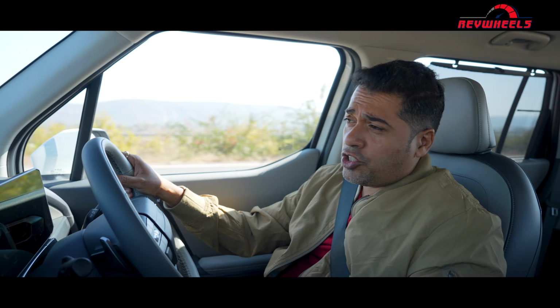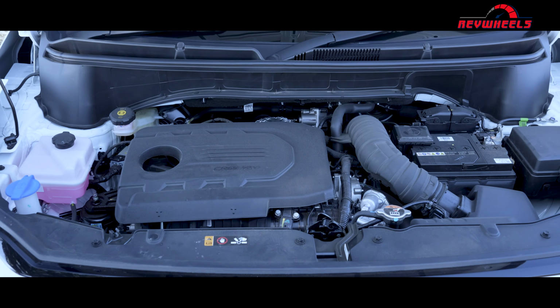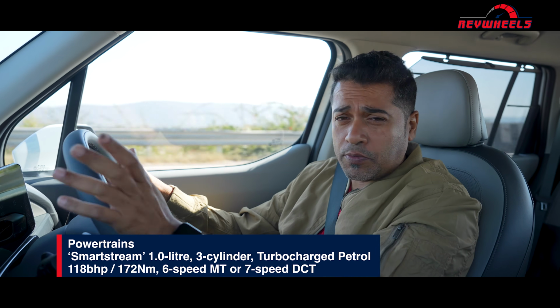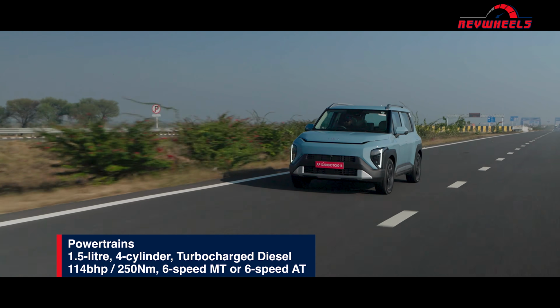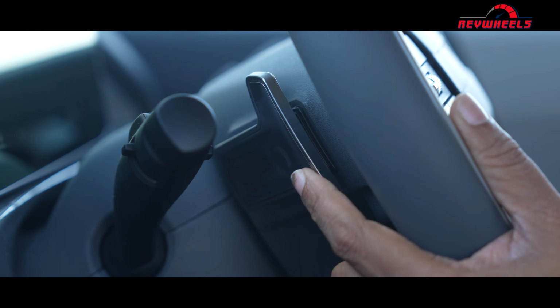Now let's talk about the engine and the performance. So you get the same engines that you also get in the Sonnet. So you have a 1 litre turbo petrol with a 7-speed DCT or a 6-speed manual, or what we're driving here, the 1.5 litre diesel, which comes with a 6-speed manual or a 6-speed torque converter. What we're driving is the torque converter with the paddle shifters.